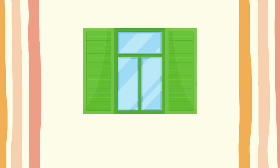What about this one? What do you think? What is it? It's a window. What about the color? Green. So, it's a green window. Very good. Remember, please mention the color first. Jadi warnanya dulu yang disebutkan.